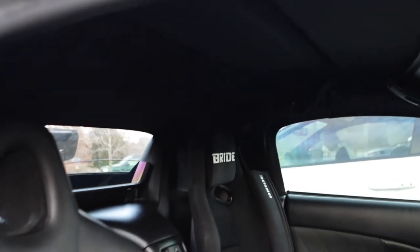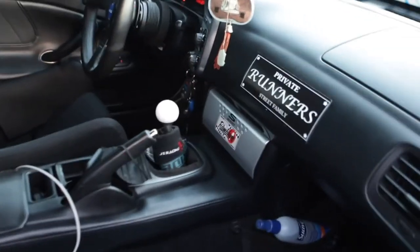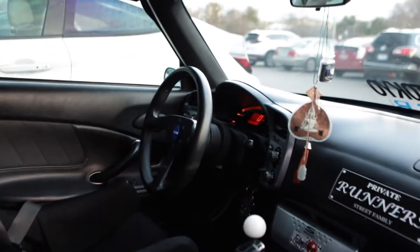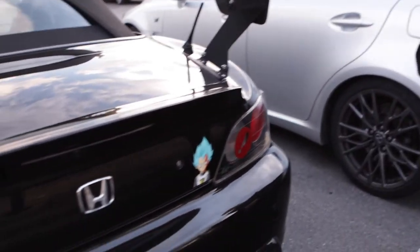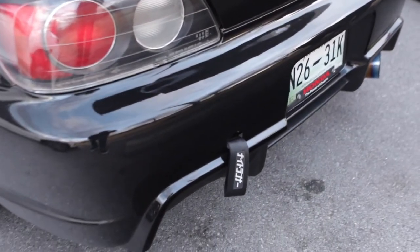You got, that's a Recaro or a Bride seat? I know you got pads on it, but. It's a Bride. Okay. Full Bride. Bride seats with the pads? Lumbar support. Oh, yeah. Right, he's got the Momo steering wheel. Rambo's crew. There you go. That's Sullivan, right? Yeah, Chris Sullivan's crew. Got the Night Runner's tow hook.